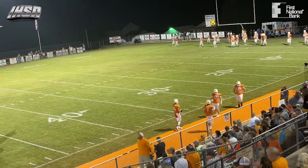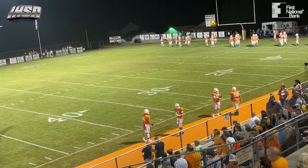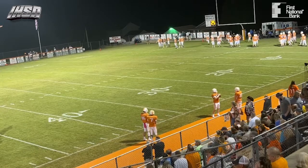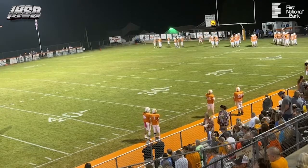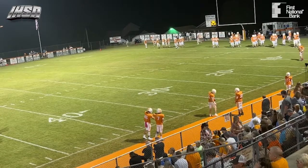Oneida, Caden Rector, 2 for -7. Rylan Duncan, 11 for 72 and a score. TJ Meredith, 4 for 19. Didn't see much of him late in the first half, not sure why. Elijah Phillips, 1 for 1. So total rushing, 18 for 85 for Oneida.